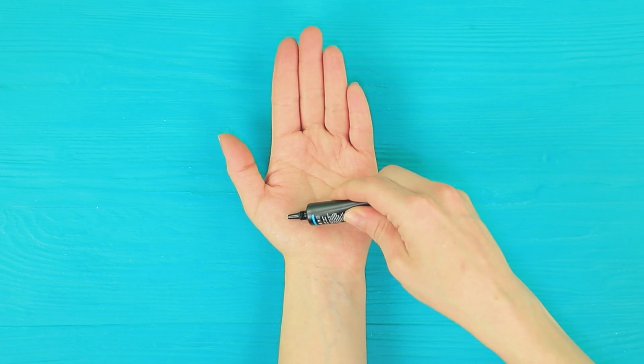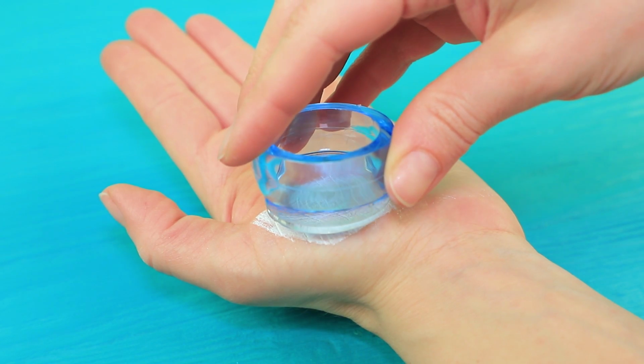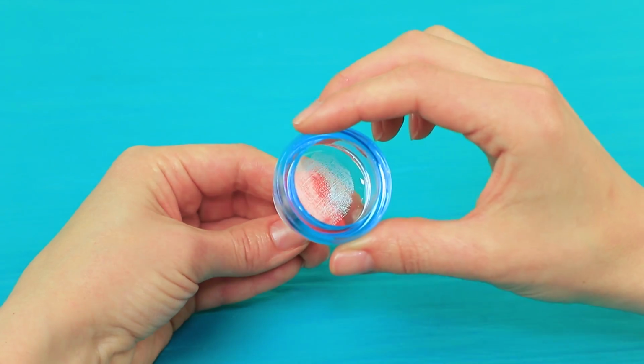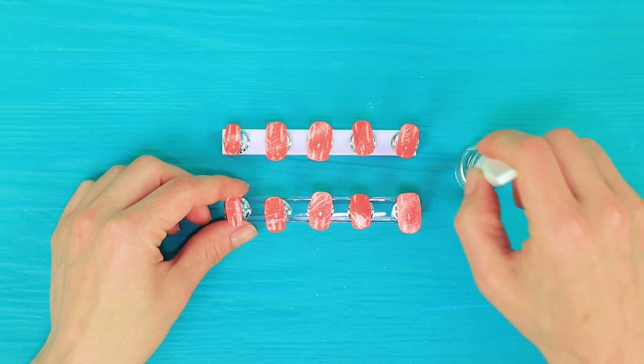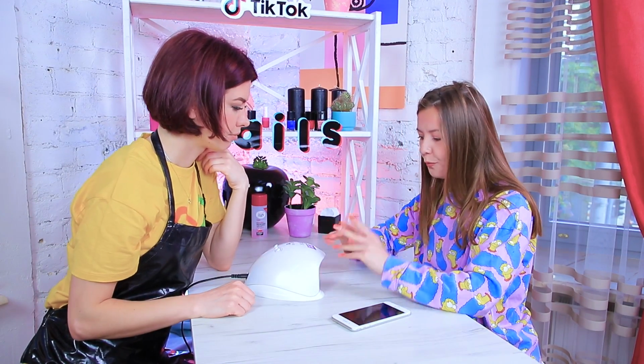Lillian is an experienced professional. She knows this life hack won't work, and she offers her tried and tested method. Apply gel paint to skin. Spread it over the skin. Put on a stamp. A skin pattern gets on the stamp. Next, transfer the stamp onto a nail. Dry it with a lamp. Secure it with clear polish. There you go, it worked! Now Cindy has her own line of fate on her nails.